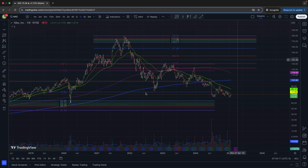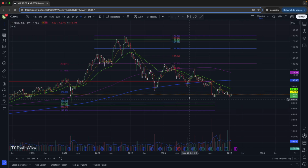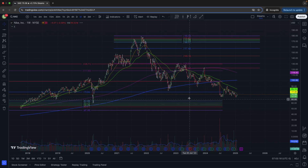So just be aware that these market games are meant to make you feel pain emotionally. Don't fall for that game. Know your levels and manage your risk accordingly. If you were to take this long, you know your stop loss is under $60. You'll know exactly how much you're going to lose. There's no surprises. If you buy long this and you take your profit at 100, you have a plan then. Okay, you're taking a risk to reward.